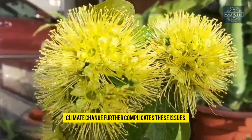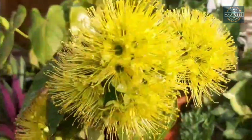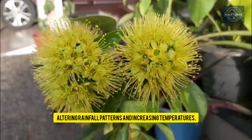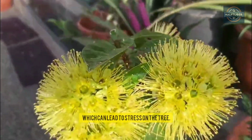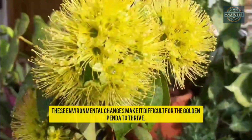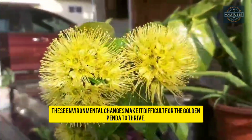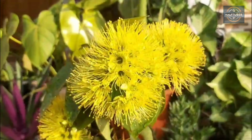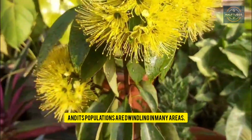Climate change further complicates these issues, altering rainfall patterns and increasing temperatures, which can lead to stress on the tree. These environmental changes make it difficult for the golden penda to thrive, and its populations are dwindling in many areas.